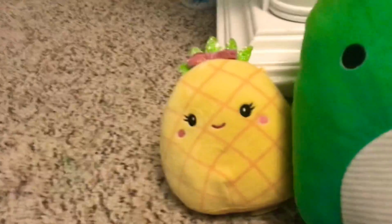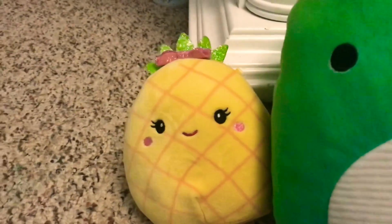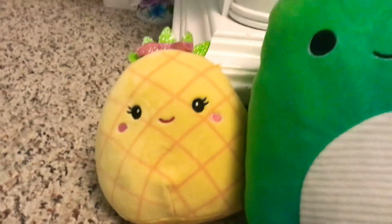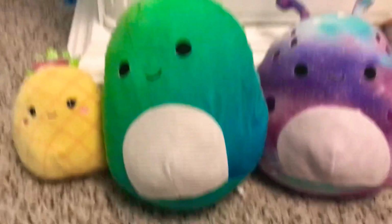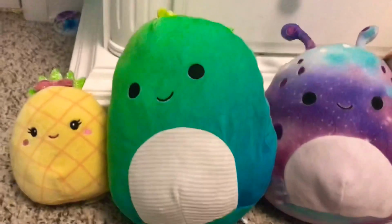So first we have this small pineapple one right here. I named it Pine. I don't know why, but yeah. It's super small compared to the rest. This one I got for $8 at Target. I named it Pickle, named by Daniela.